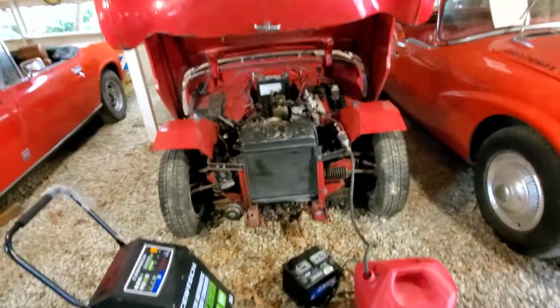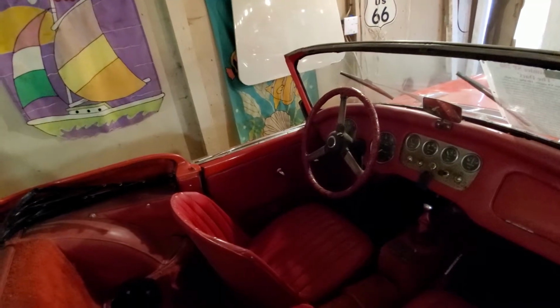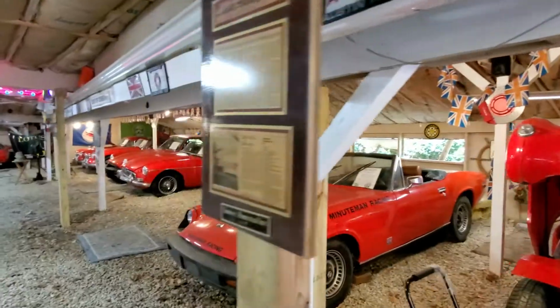And Todd, at the beginning, he had about a couple of cars. By the end of 1995, he was up to 5 cars. And by the end of 2003, he had 58 cars. That's a lot.